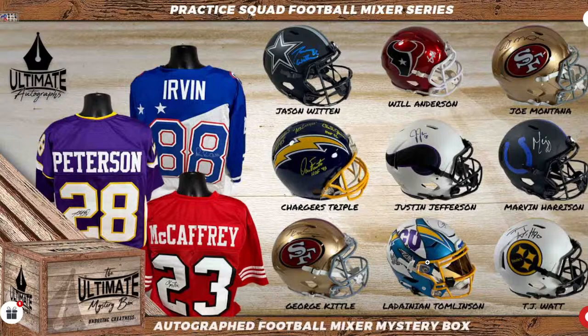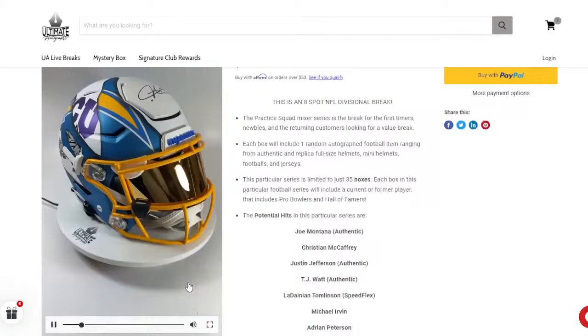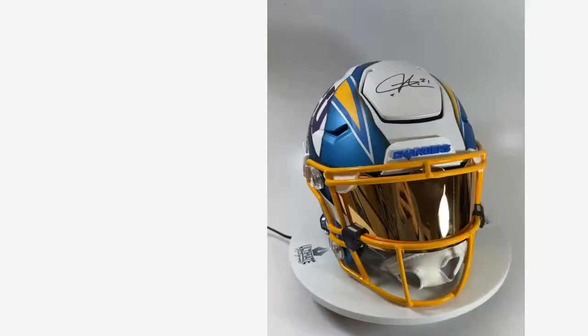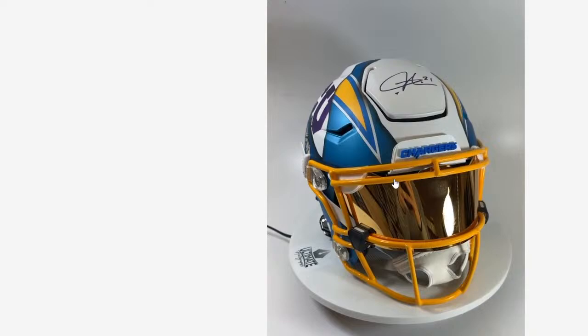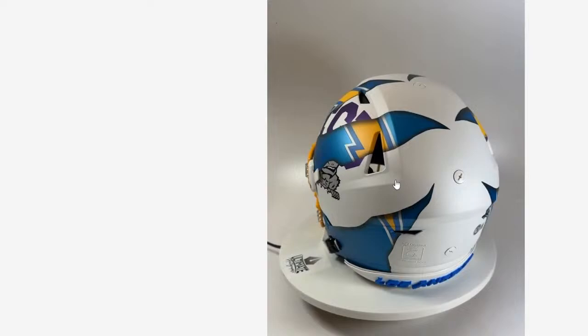This thing is absolutely beautiful. Here's a video of what it looks like up close and personal. Everything about this thing is absolutely beautiful. From the chrome mask, the 3D bumpers, the clips, everything on here is very beautiful. I would love to have this thing in my personal collection. Who would not like to have this in their personal collection?